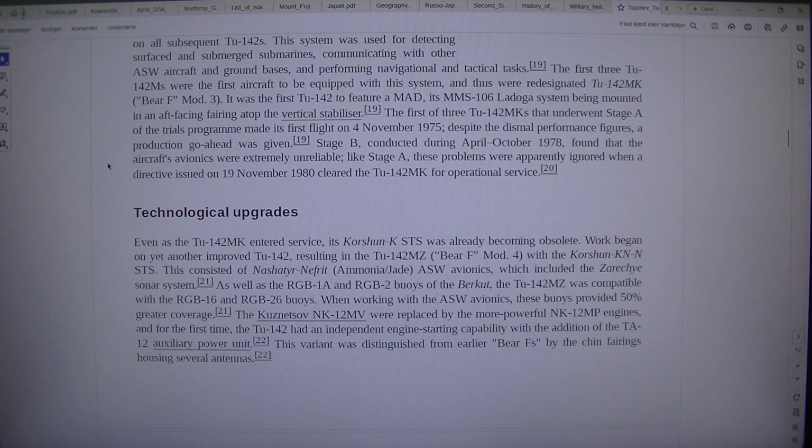Technological upgrades. Even as the Tu-142 entered service, its core suite was already becoming obsolete. Work began on yet another improved Tu-142, resulting in the Tu-142MZ, Bear F Mod 4, with a new core suite. This consisted of new ASW avionics, which included the sonar system, as well as the RGB-1 and RGB-2 buoys of the Burkut.